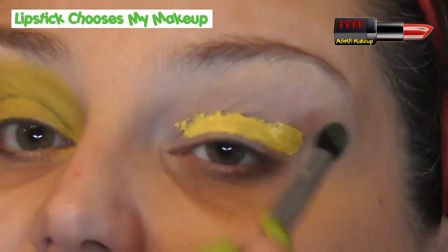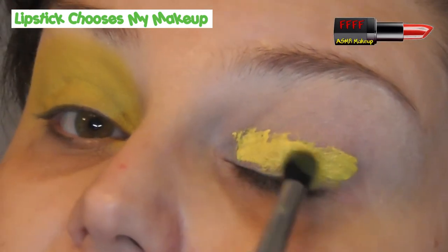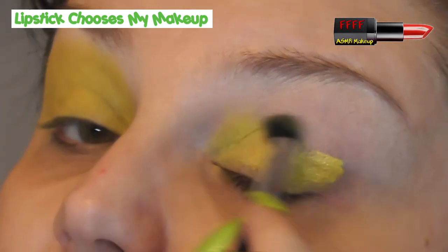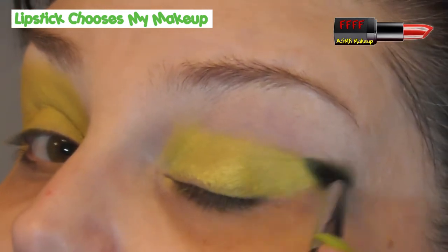That's interesting because now you can see how much the colour blends out. I'm guessing you could build it up to this depth of shade, but you would probably end up with it creasing on you because you'd have to have it really, really thick.